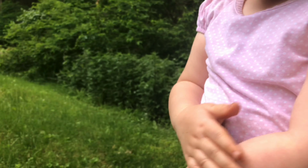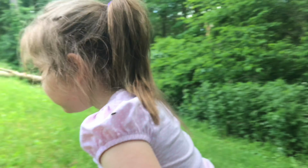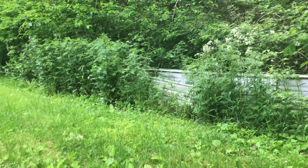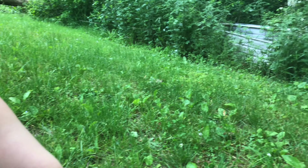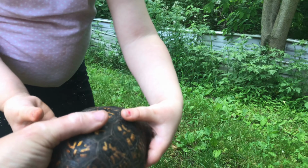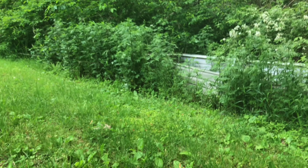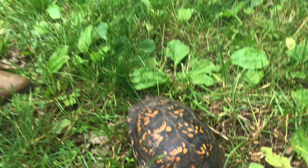Yeah, there's lots of bugs here. Lots of mosquitoes, lots of flies. Let's go up there. Okay, we'll go up there. No, we're not bringing the turtle there. We're going to put him back. Here, put him back. No, Sadie. No! We have to put him back. Just a little bit longer with him. Well, you gotta stay here then. I don't want you bringing him up on the deck or anything.